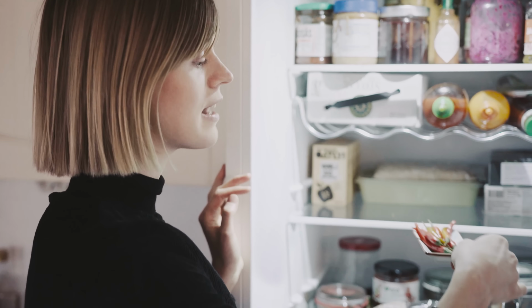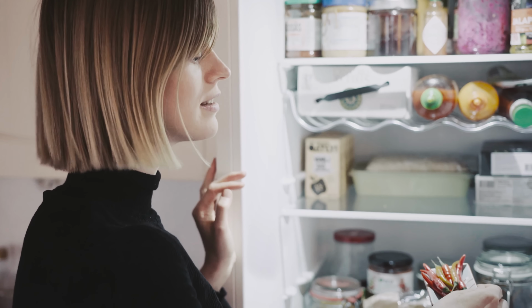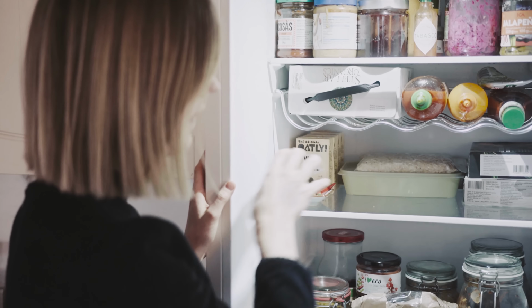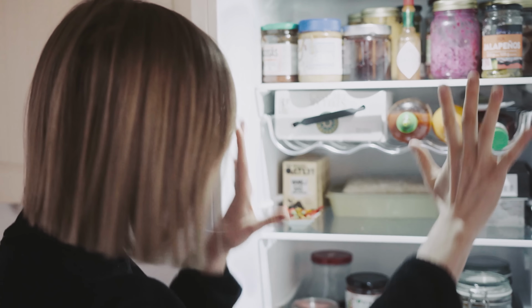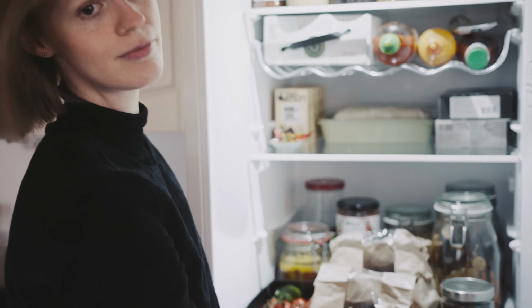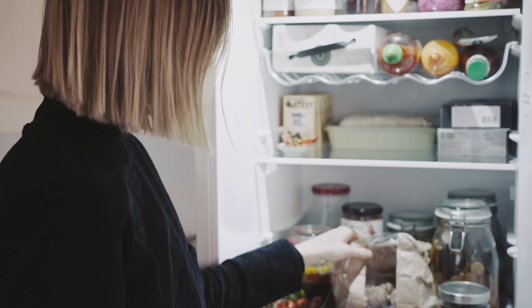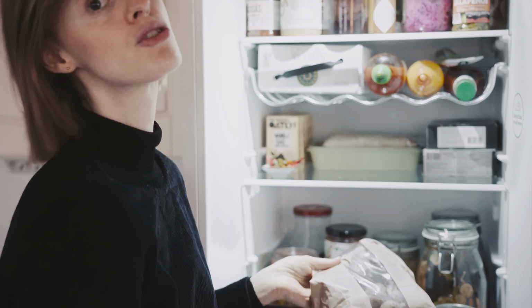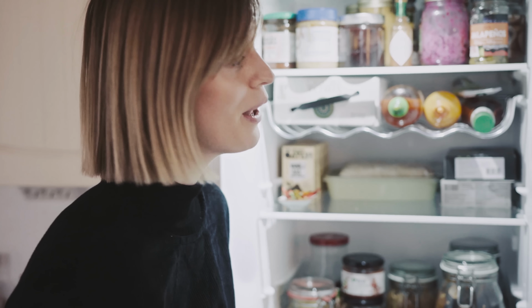We also have some Thai red chilies. I think they're Thai red chilies. Those ones aren't so red though, I don't know. And that's the top part of the fridge. Moving on to the lower part. We have mushrooms, shiitake and chestnut mushrooms. We love mushrooms. I could eat mushrooms every day.